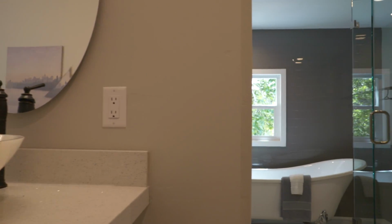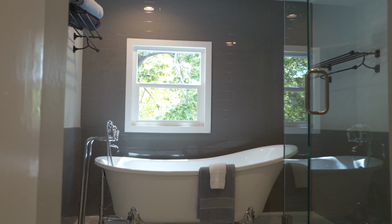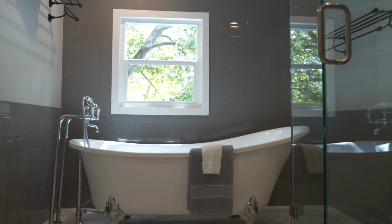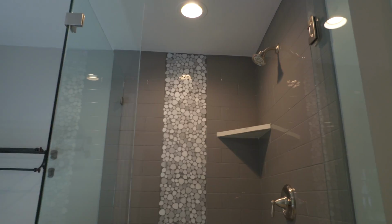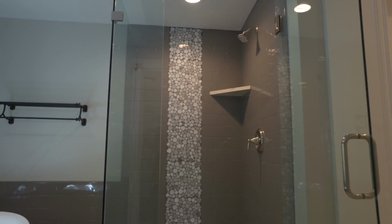And they've got this beautiful tub that kind of pulls that old style right into the new style, and those subway tiles, which never go out of style. Literally, they could be 100 years old, those subway tiles, but now they're gray to kind of match what the going style is.